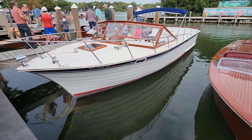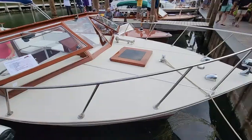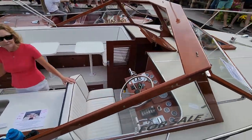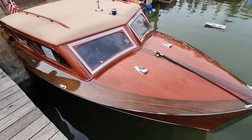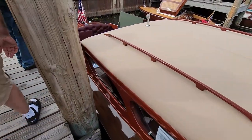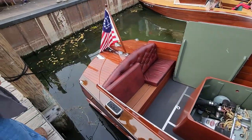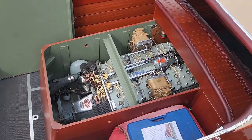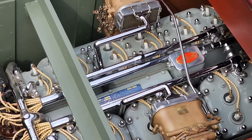1998 30-something foot Skiff Craft. 33 foot. 1940 24-foot Garwood. And you can see why they've got the engine cover off. Look at that. What a beast.